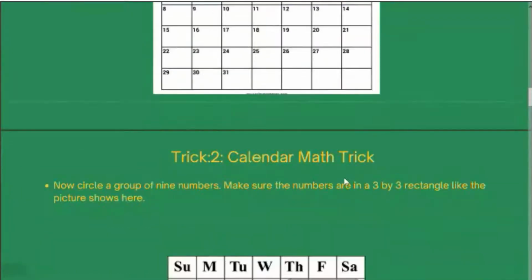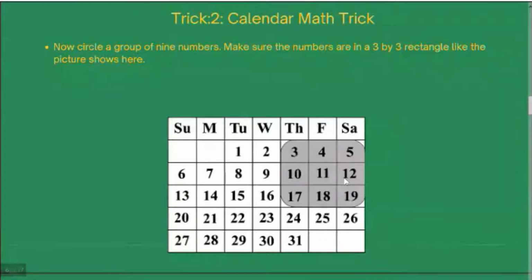What we'll do here is a very interesting and nice trick. You can solve a particular batch of numbers so quickly, in just 3 seconds. I want you to pick up any one 3 into 3 square. For example, I've chosen this one, the gray one that you see here. Anywhere on the calendar, if I choose any 3 into 3 grid, I mean 1, 2, 3, 1, 2, 3, horizontally 3, vertically 3. When I do that, I can find out the collective sum of these numbers in 3 seconds. And this math trick, if you use it with anyone, they're just going to become a fan of yours.